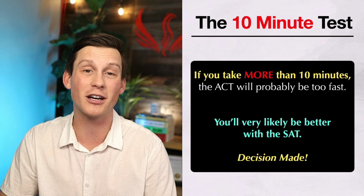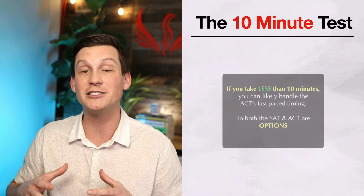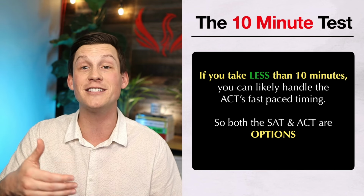If it takes you more than 10 minutes to read an ACT passage and answer the 10 questions, then the ACT is probably going to be too fast for you, and you can be pretty confident with going with the SAT. If it takes you less than 10 minutes to read that ACT passage and answer the 10 questions, then the ACT is a viable option for you from a timing perspective.